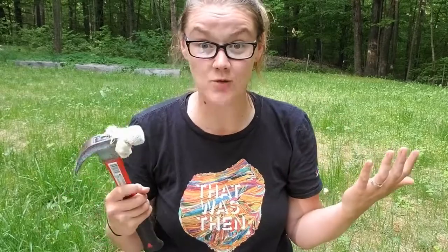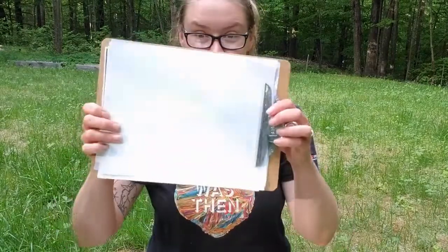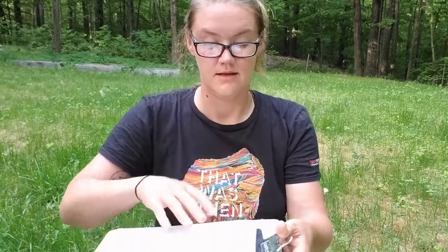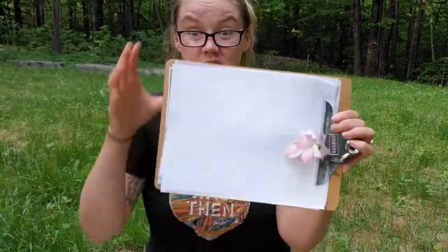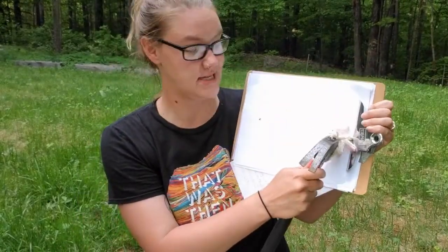And then this is the fun part. So, safety first, you want to make sure you have a hammer hand and a hand that stays way out of the way. But very simply, we are just going to pound some flowers with our hammer. So let me get a brand new piece of paper here. Here we go. And I'm going to just clip my flower to my clipboard so I can show you all how this works. Then we just hammer.